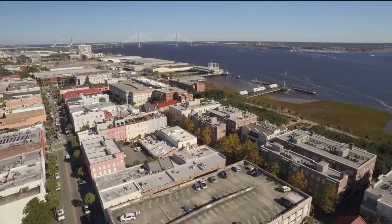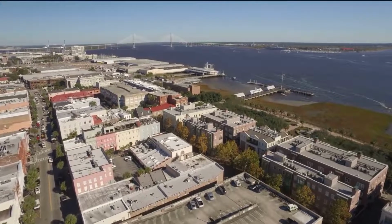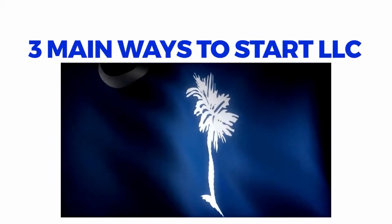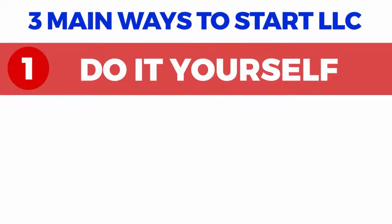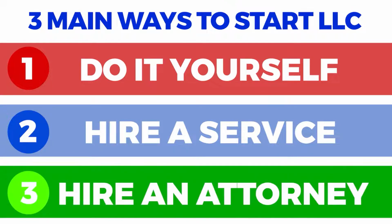South Carolina LLCs are cost-effective and easy to set up. The state of South Carolina, like other states, has several specific LLC requirements. There are three main ways you can start an LLC in South Carolina. First is the DIY or do-it-yourself process, where you mostly depend on South Carolina State's website. The second way is hiring a professional service, which practically offers more efficiency and security in the process of creating your LLC, while the third one is hiring an attorney.